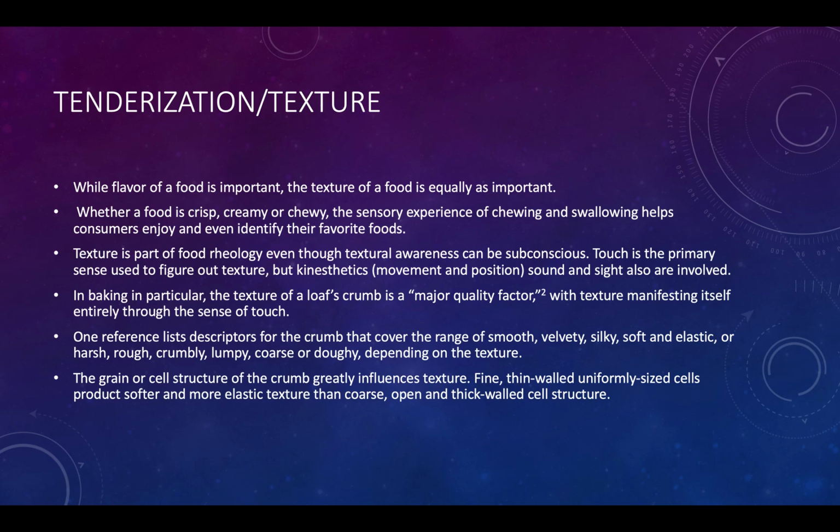Tenderization or texture development. While flavor of a food is important, the texture of a food is equally important. Whether a food is crisp, creamy, or chewy, the sensory experience of chewing and swallowing helps the consumer to enjoy and even identify their favorite foods. Texture is a part of food rheology, even though textural awareness can be subconscious. The touch is the primary sense used to figure out the texture, but kinesthetic, that is movement and position, sound, and sight are also involved.